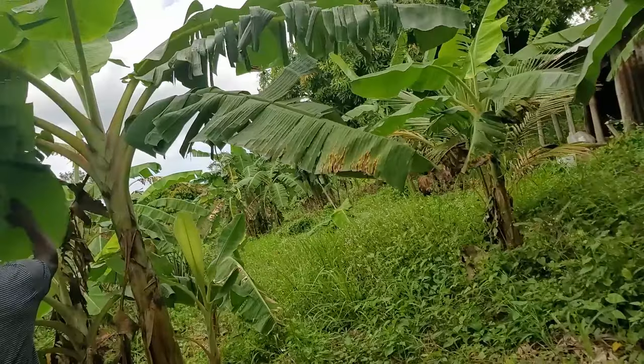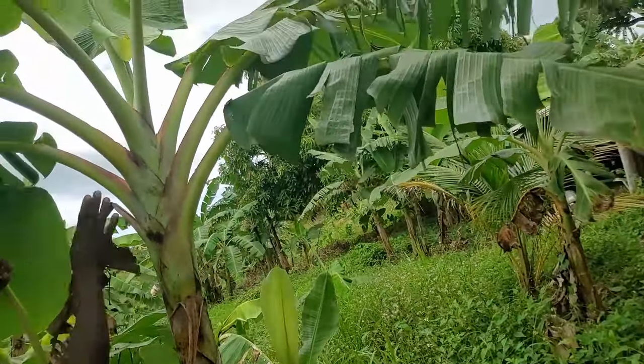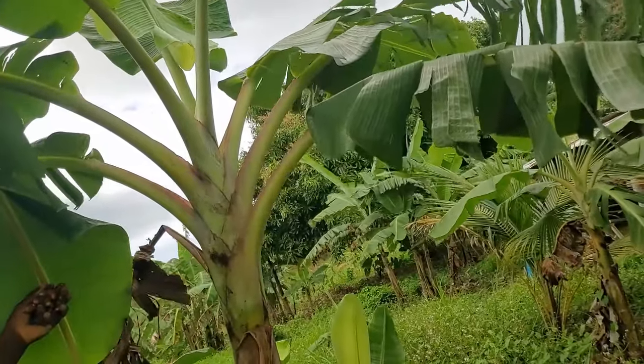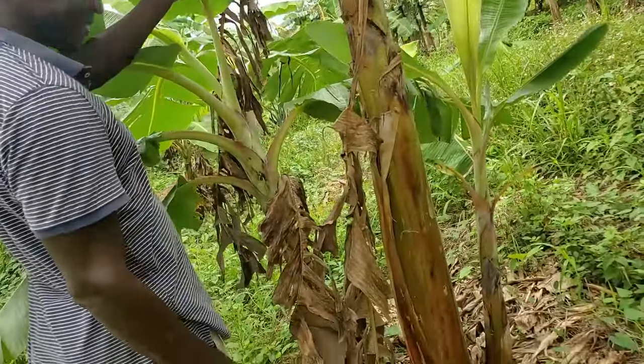Plantain, oh. Yes, you can see the different color. I was just about to ask you, how do you know the difference between the banana and the plantain, apart from the fact that you plant them? Yes. It has a different color. Okay, cool. Plantain, I go. And I have a couple of baby ones coming up. Yes.